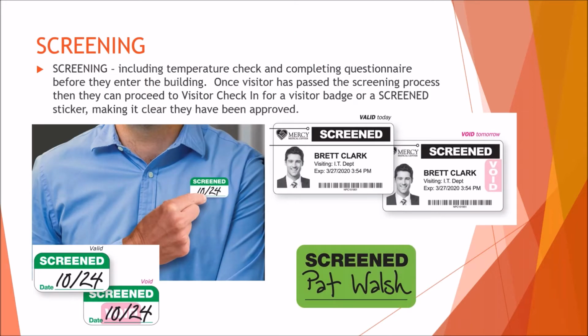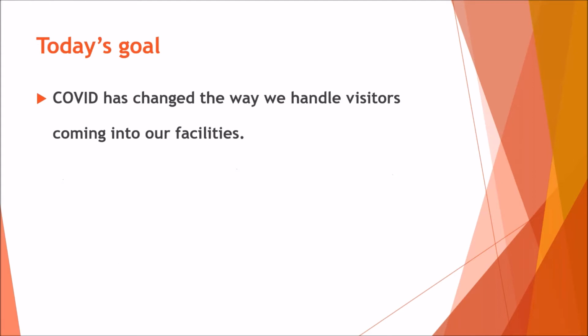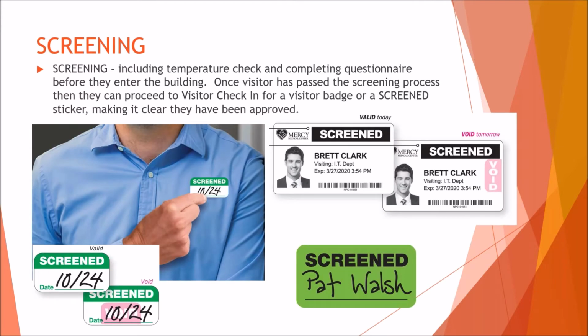Our screen badges work with your screening process to identify and certify that visitors have passed your screening process. They are available as a drop-down category field on your software or as a pre-printed badge for manual input. To add this feature to your drop-down list, please contact us. Our manual badges can also be used to screen employees and give them a visual badge to show that they are cleared to be there today.